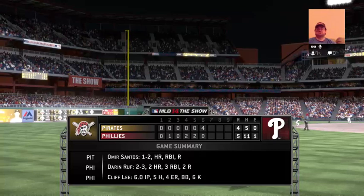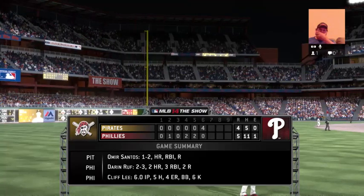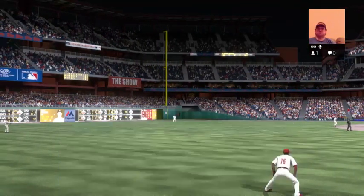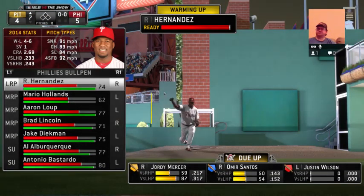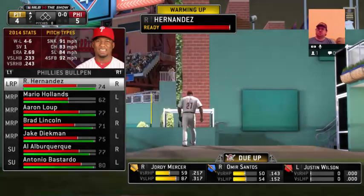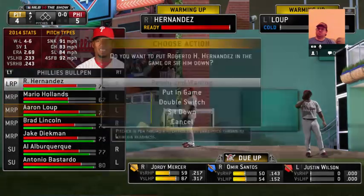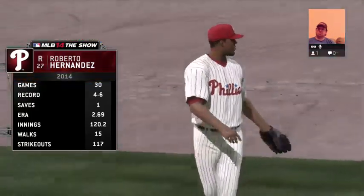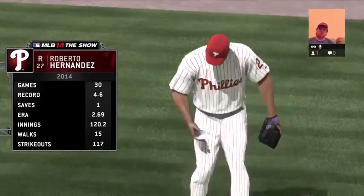Welcome back to Citizens Bank Park here in Philadelphia. It's on to the 7th inning now with the Phillies out in front, and it's a good time to check out our game summary through the first 6 innings so far. Roberto Hernandez is on to pitch now as he'll take over to start inning number 7.